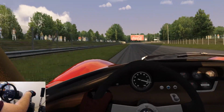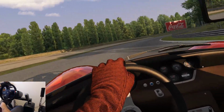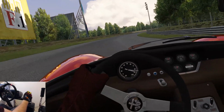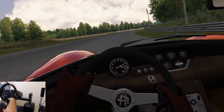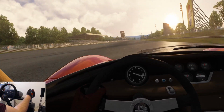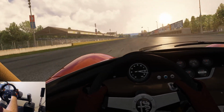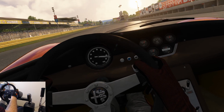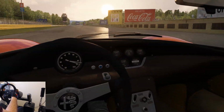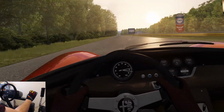Nice heel toe down. This looks pretty tight here. Getting that rotation. You can tell once you get on the throttle, it changes that weight and makes you kind of want to understeer, so you really have to nail it all at once. So a pretty simple circuit back in 66. You can actually try to duck out of that sun again. So cool. All those old ads on the side, the billboards.